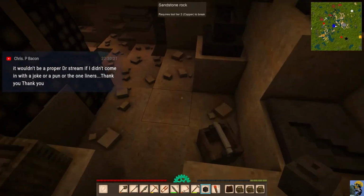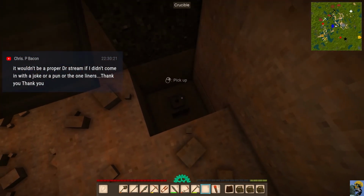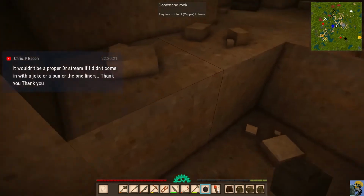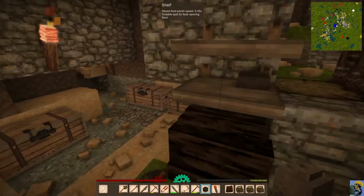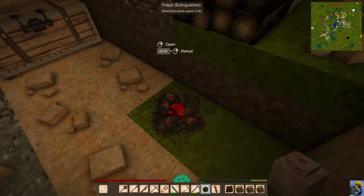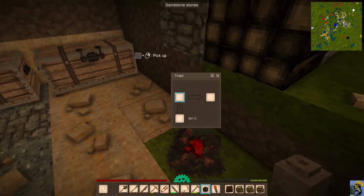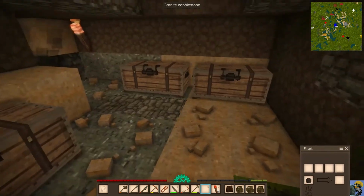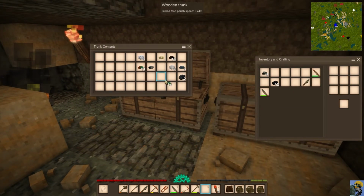Now, while this is happening, I can go down here and put my crucible. I keep thinking that's how you do that. You don't do it like that. I can put this in here. Like that, and then we're going to do the trick of this and this.